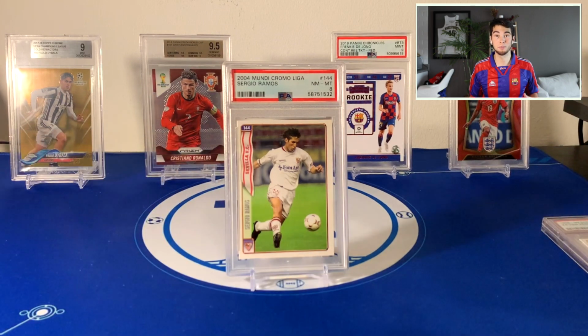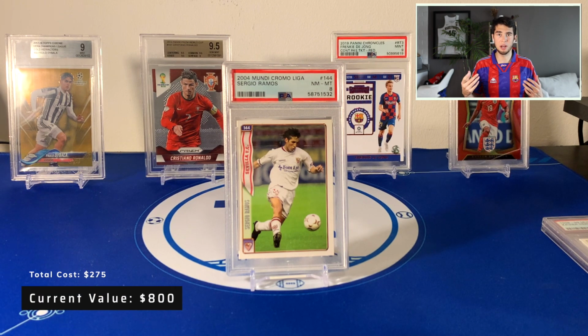Boom, Sergio Ramos, PSA 8. I just really like this card, honestly. The look of it. There's one on PWCC auctions right now, a PSA 9 that is already over $1,000. So these are doing numbers.